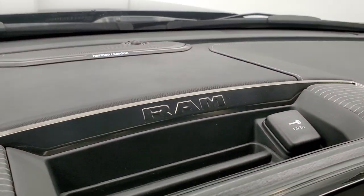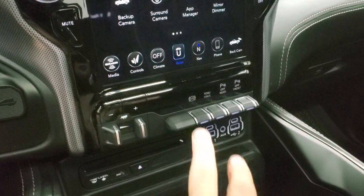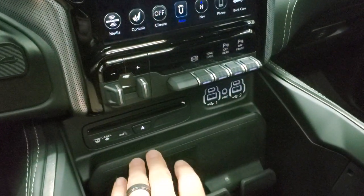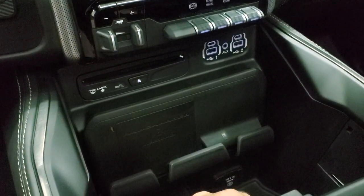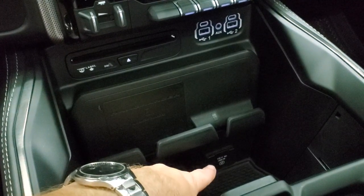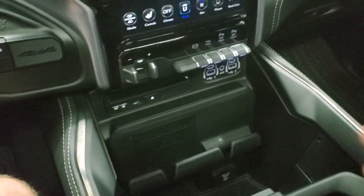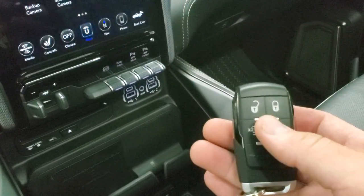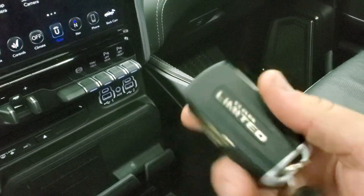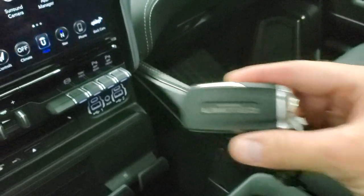This one does have the Harman Kardon premium sound system, factory brake controller down here, factory exhaust brake, tow haul, front and rear parking sensors, CD player, has the RAM charger for your wireless cell phone charging, two USBs, two USB-Cs, and an aux jack, and it does have a 115-volt, 400-watt plug-in down there. You get the keyless entry with the remote start, power drop-down tailgate, nice limited key fob.